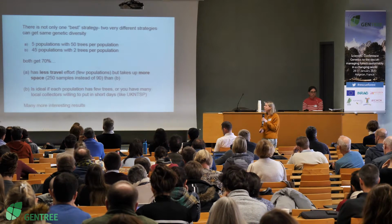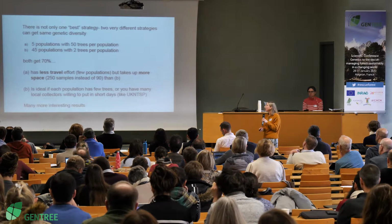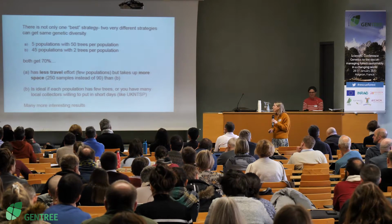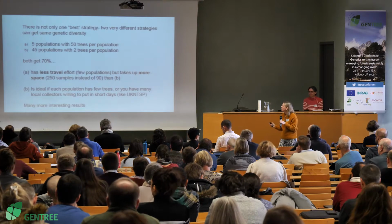But the really interesting thing for us was this concept that Sean already introduced earlier of genetically equivalent sampling strategies. So you've already seen this figure. It gave us comfort that to collect from 45 populations with only 2 trees per population is just as good as collecting very many more trees, that 50 trees per population, but from less populations. And that model worked for us because we had lots of volunteer collectors right across the countryside. So I'm going to whiz through.